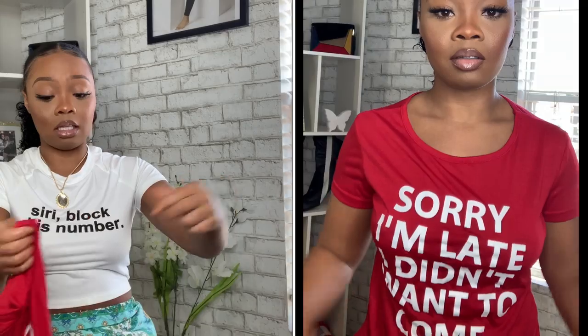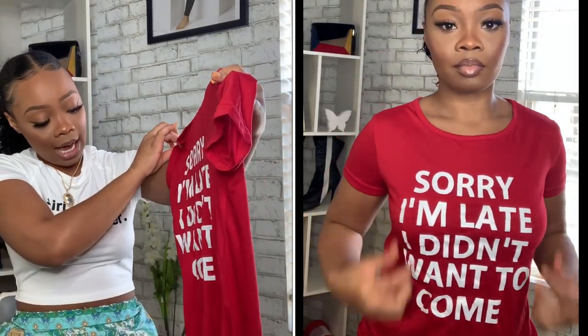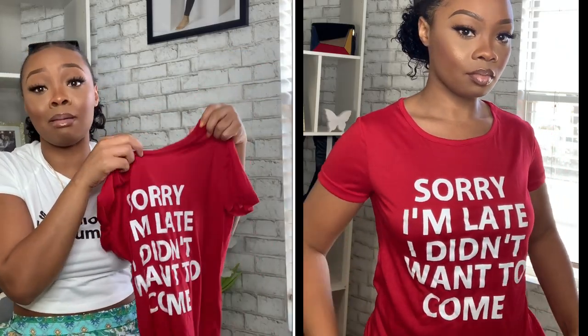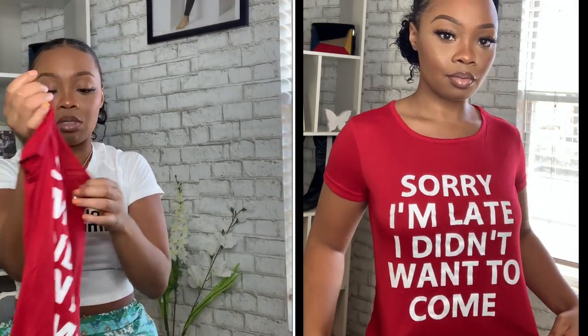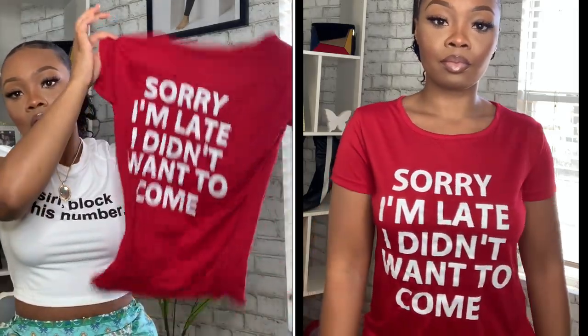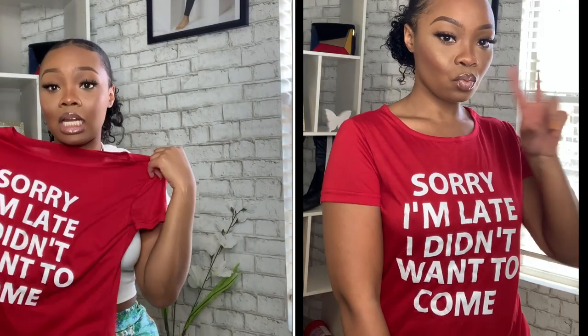So y'all know I've been trying to get into t-shirts lately. So I got this another t-shirt from them. And it says, "Sorry I'm late, I didn't want to come." Period. Because sometimes that really be my mood. Okay. So I got it in the color red. I believe they did have other colors. And as always, I got this one in a size small. On their website, it's a size 4. So, just a regular red t-shirt. It fits perfectly, and I love the message on it, because period, that'd be my mood half of the time.